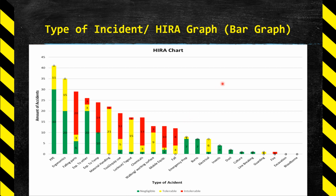And overall, there's lots of meanings to this graph. You can break this down in many different ways, and there's lots of different ways we can look at it, but it's obviously a good thing to see within our emergency prep and our burns and insects and dust that we don't have intolerable near misses. And overall, with 300 near misses, we don't have too many intolerables, but it is more than what we would like to have, and we would like to get this down.